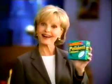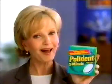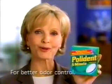Even if you brush your dentures every day, you're missing something. Brushing can miss odor-causing food particles trapped in crevices. Polident with more polyvescent power scrubs out what brushing misses. Polident every day for better odor control.